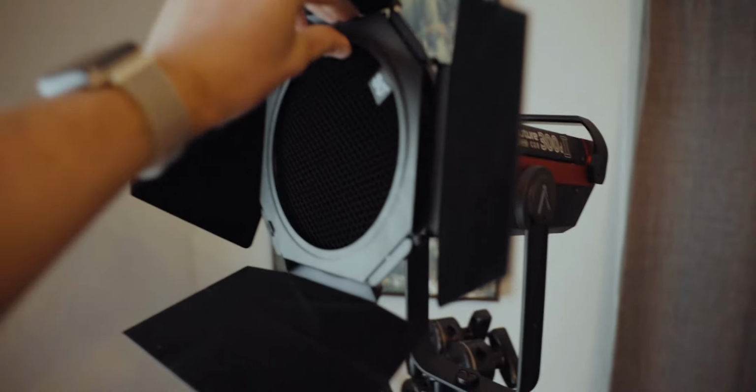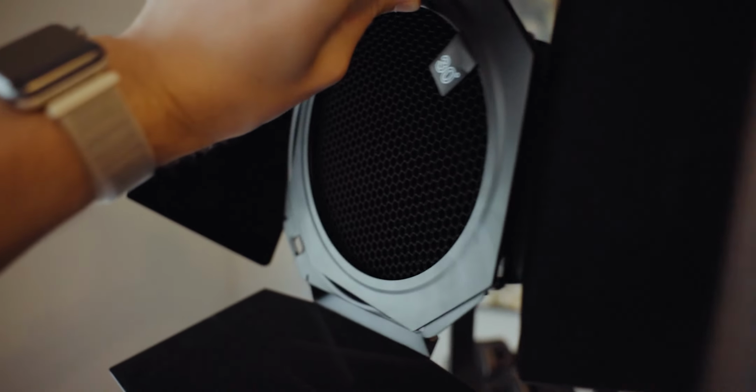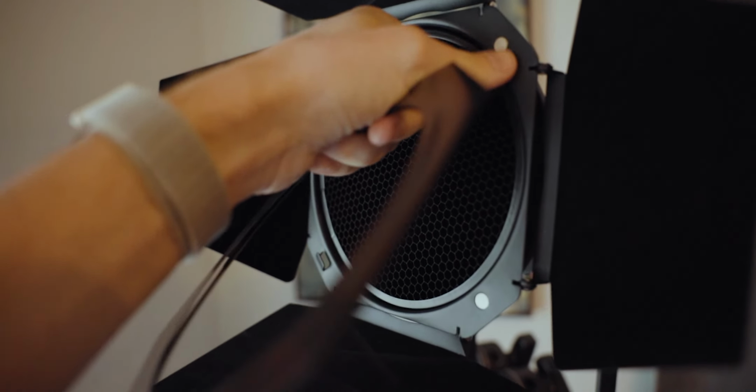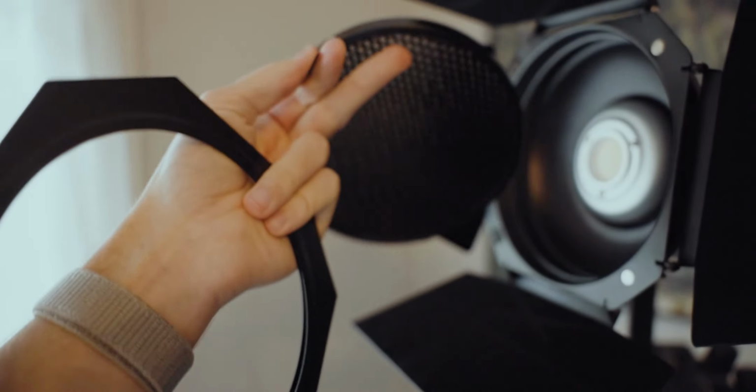So this barn door set comes with the barn doors, but it also comes with a magnetic gel holder and a honeycomb grid that is at 30 degrees. So if you want to focus your light more and then use the flags to cut, you can totally do that. Also, my favorite part of this barn door set is that it comes with a kind of reflector-esque thing, but it's just black on the inside. There's no actual reflection happening. So when you point it at something like the mirror we talked about last, you'll get clean shadows.